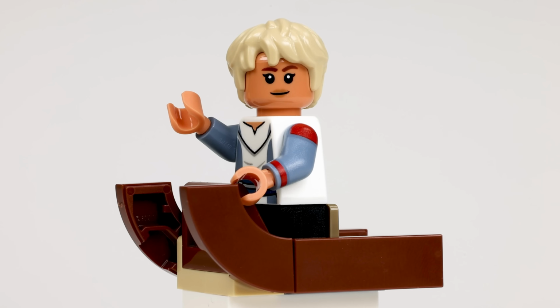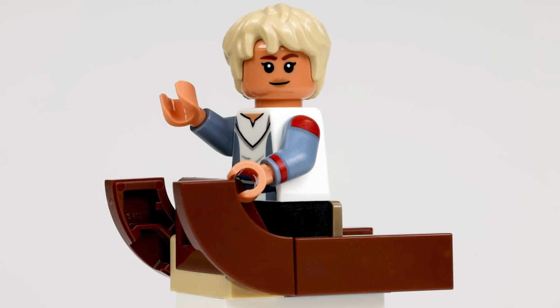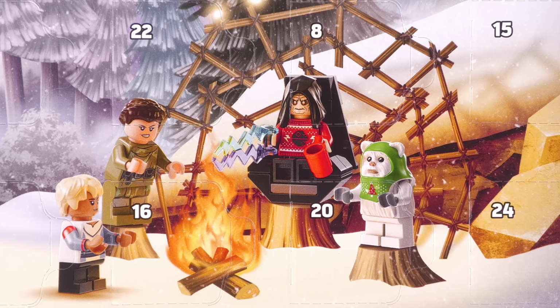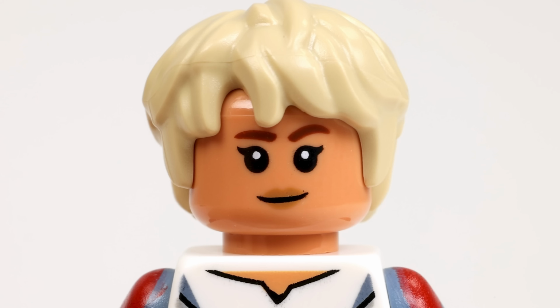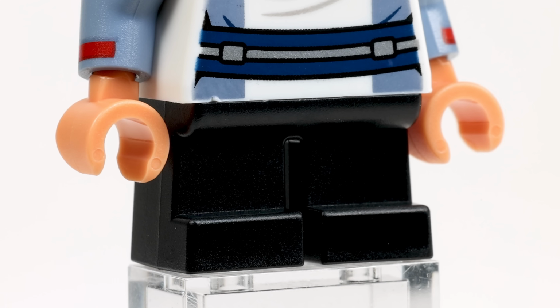Despite being a bit of an obscure character and not one of the original trilogy, it's actually a really cute minifigure. When I saw this character on the box, I thought it was a little boy, but clearly this character is female or someone who identifies as female. Omega has the small child-sized legs which don't bend, hence they have to stand up in the sled.